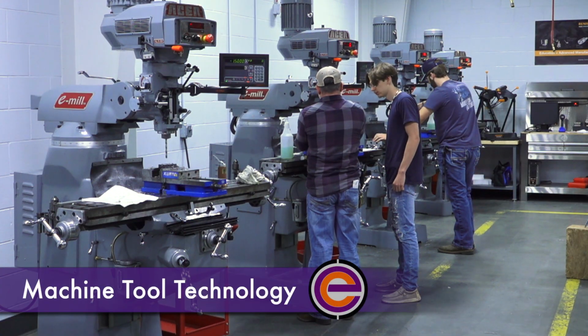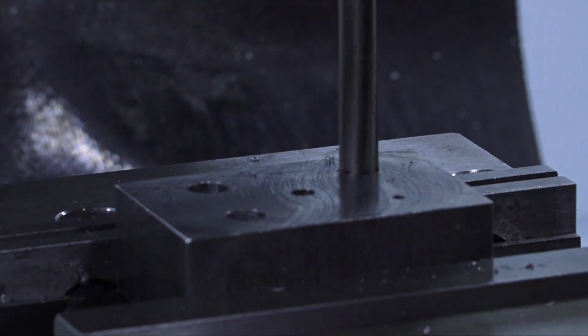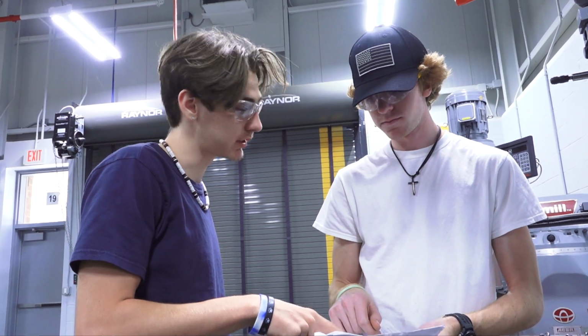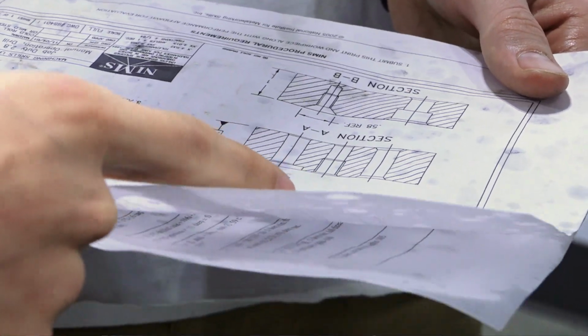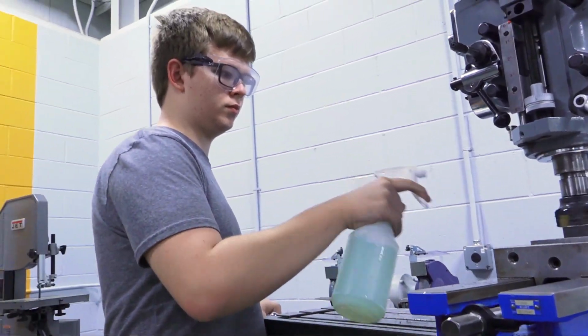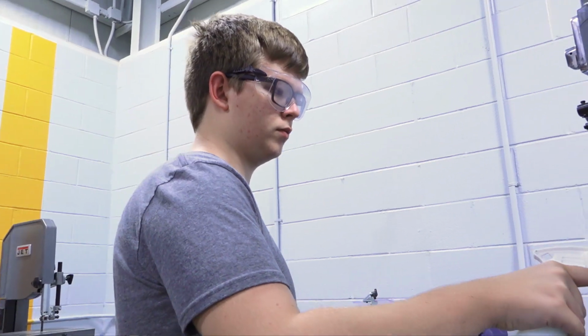So in machine tool technology, these guys are learning how the machines operate. They're going to get the basics. They're going to get the measurement equipment and how to read blueprints. First year is going to learn manual machining. Second year is getting into CNC machining. They're learning how these jobs apply for the manufacturing field.